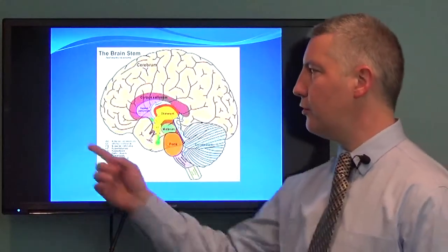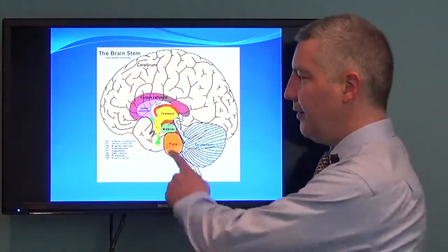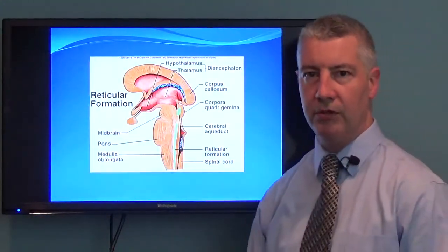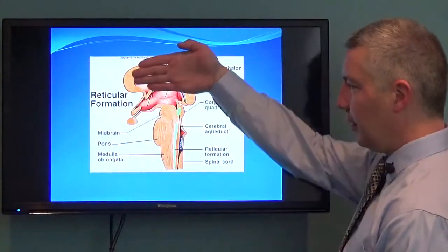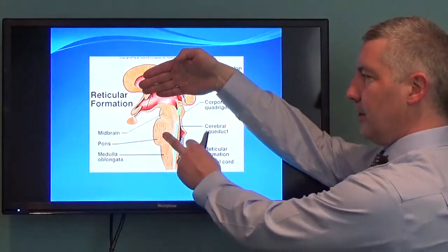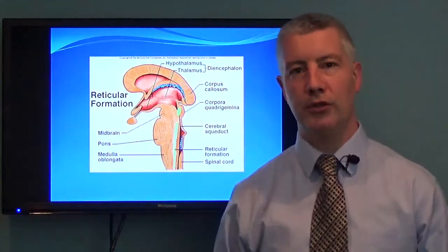So this picture here just shows you the overall, this is what the brain looks like, and then this is the brainstem right here. So when we go to the next slide, that's what we're really looking at, and you're seeing more than just the brainstem. So kind of think of it as, this is the mesencephalon of the brainstem, this is the pons, and this is the medulla. So it's got 3 floors to it.